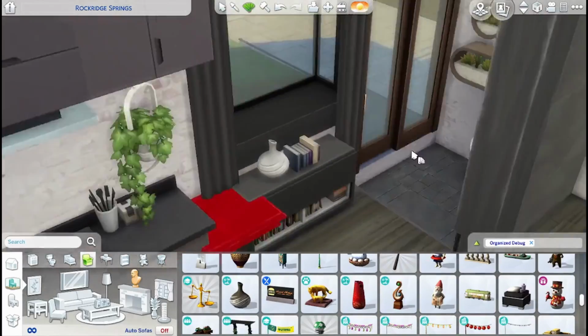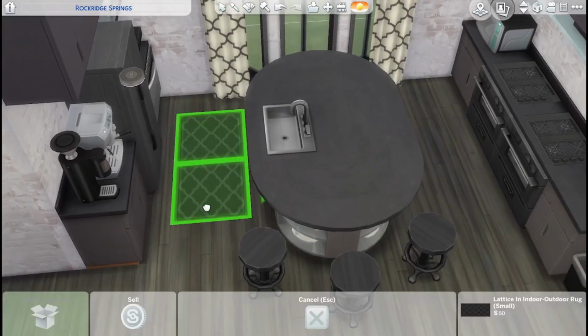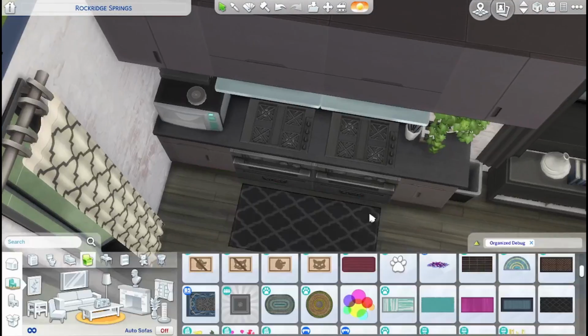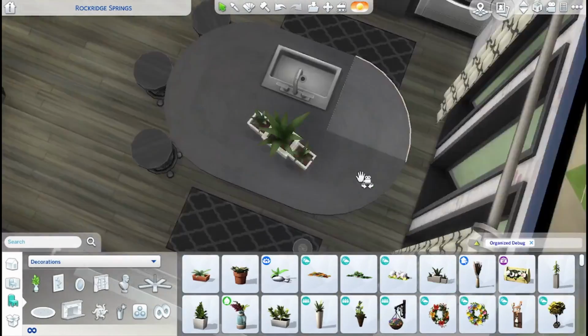Like I said before, not a very cluttered space here, and I didn't even clutter up that bay window, which was sad because I like to do that, but the style just didn't want any more stuff on the windows.